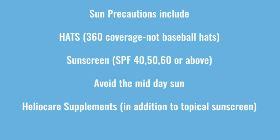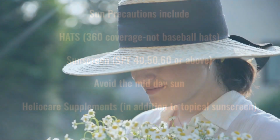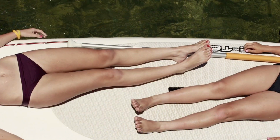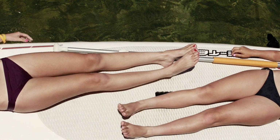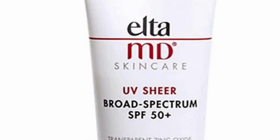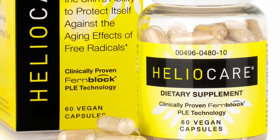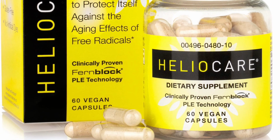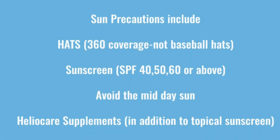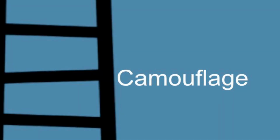This includes hats that are really 360 degrees of coverage, of shielding of the face, not just a baseball hat. You want to avoid the midday sun. You want to wear a sunscreen with at least SPF factor rating of 40, 50, 60. Now in the modern age, we recommend there's a great supplement that I commonly recommend called HelioCare that is sourced from a fern that grows actually in Central and South America, and it's quite helpful in complementing topical sunscreens.